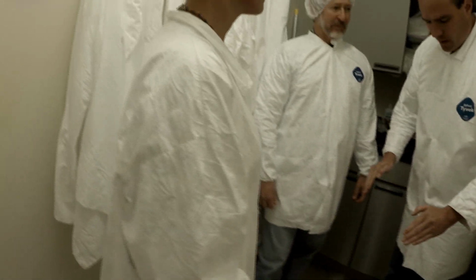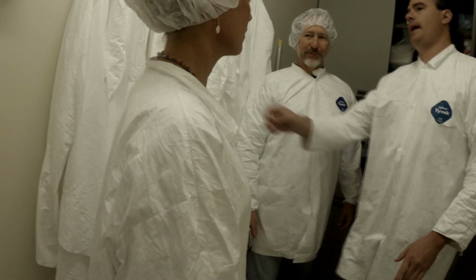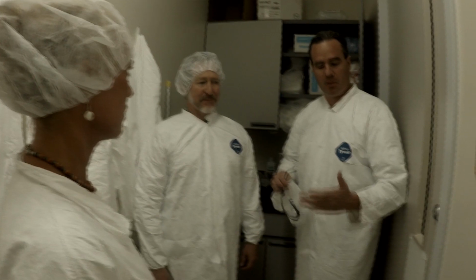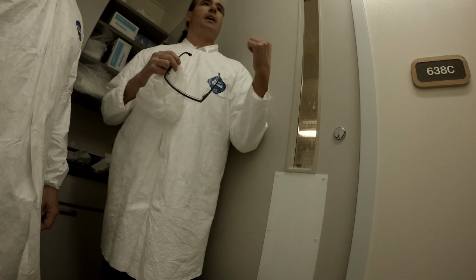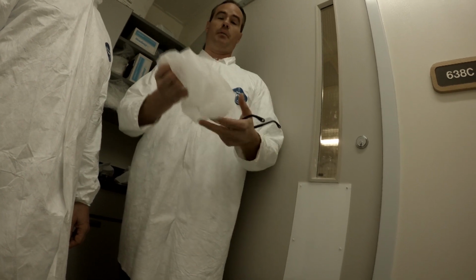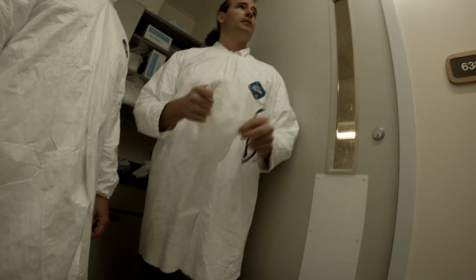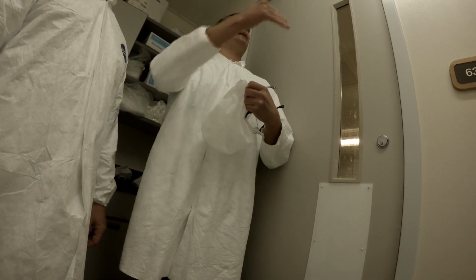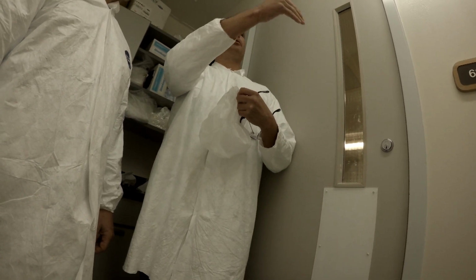We are gowned up. The shoes are off. We've got footwear that's worn only in this lab because obviously the bottoms of your feet and your shoes are very dirty. And the simple fact is we are covered up as much as possible because once we go inside, we are going to be the dirtiest things in the lab. We're going to be dirtier than the floor. We're going to be dirtier than the counters. And so as we come into the clean lab, we try and make things progressively cleaner.